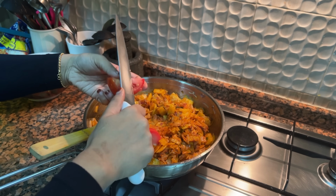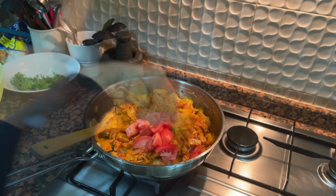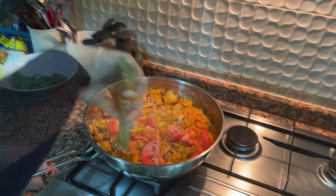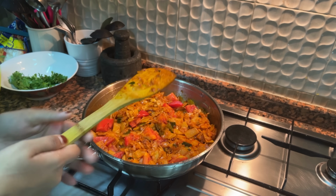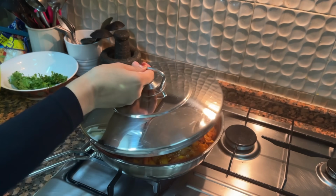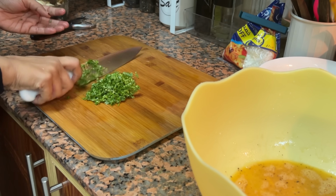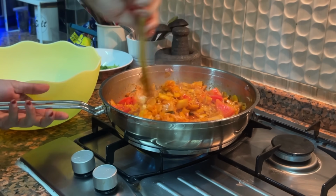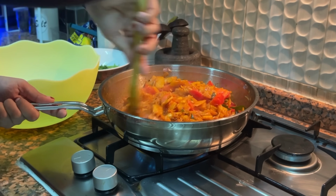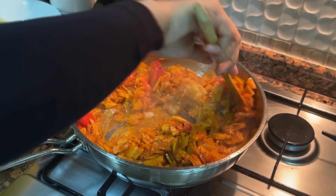Chop in 1 large tomato. Mix well. Let the tomato go soft. Cover and cook on low-medium flame. If you see it sticking to the pan, add a glug of water and mix well.